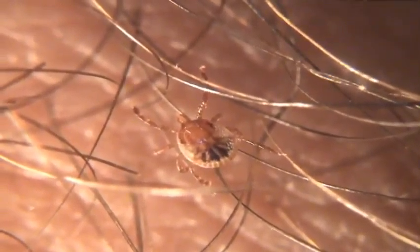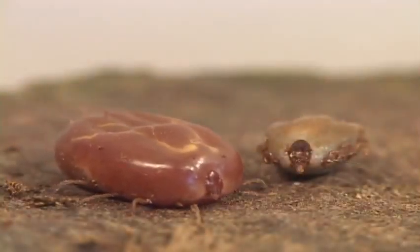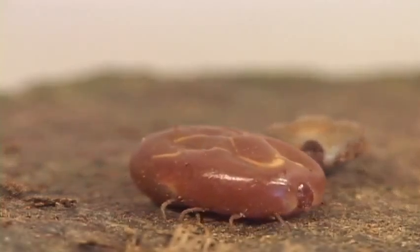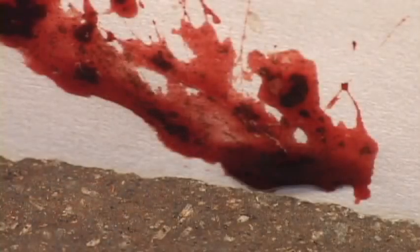If a tick burrows into you, take care when removing it. If the head stays embedded, it may cause an infection later on. Upon removal, revenge is permitted. Eat your heart out, Tarantino.